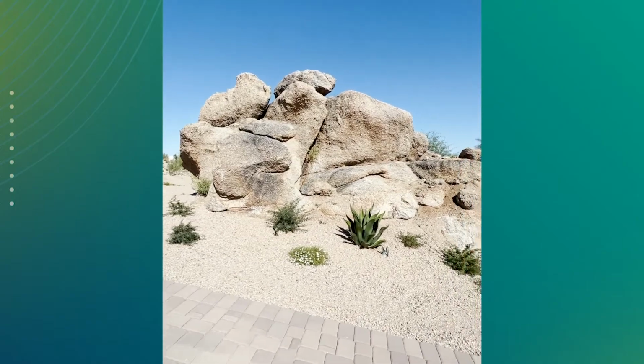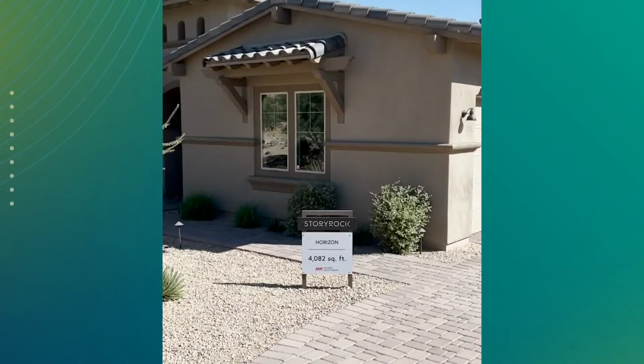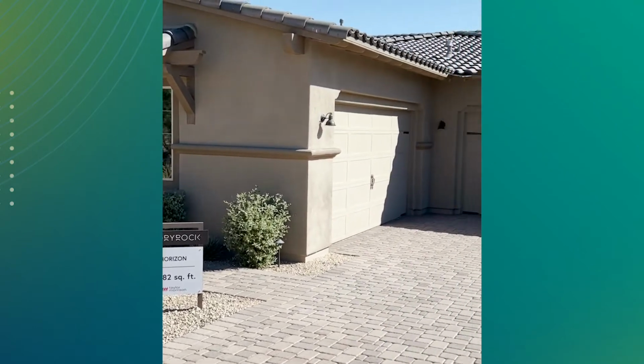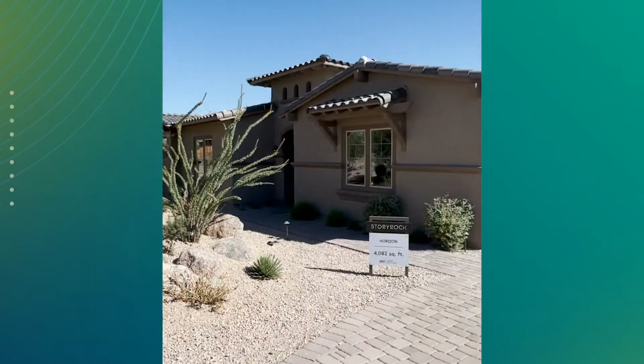Check out this elevation of rock in front of your home here. This one is Horizon, 4,082 square feet. And you have this beautiful view of the home over here, this beautiful front elevation.